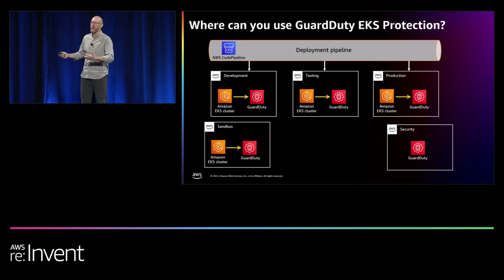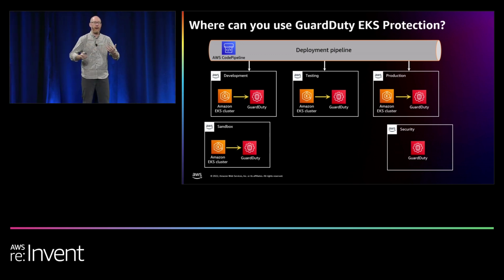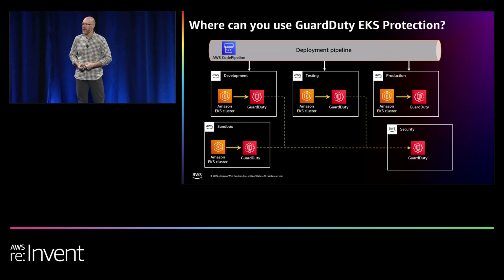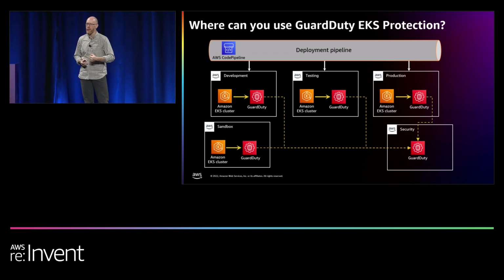And then, because GuardDuty integrates with AWS Organizations, you can have a single delegated administrator account that has visibility around the findings from all your other GuardDuty accounts that are enabled. So in this example, I've got a security team account that's enabled for GuardDuty, and it has the ability to see all the findings from all these other accounts.